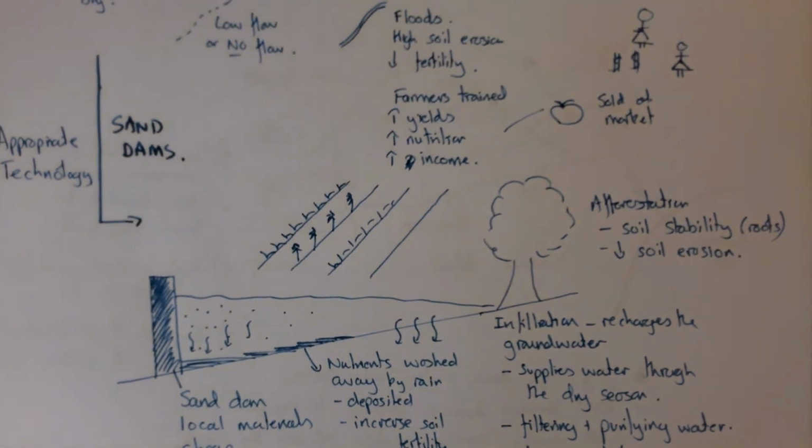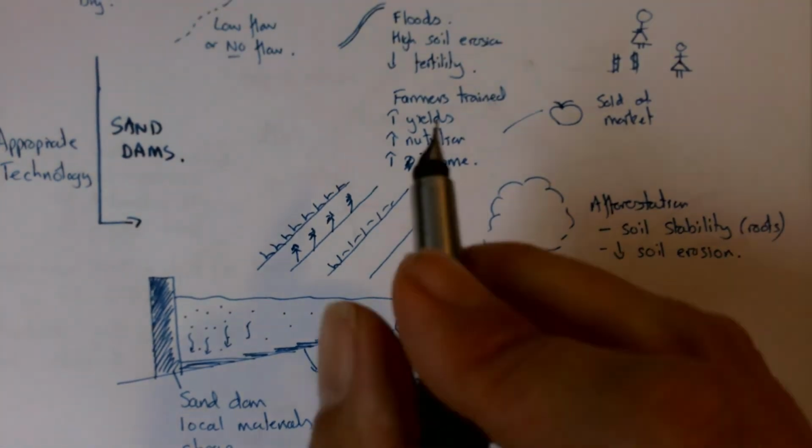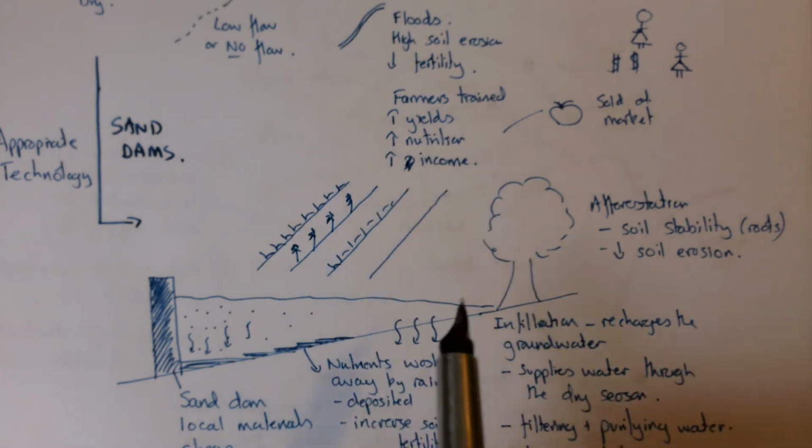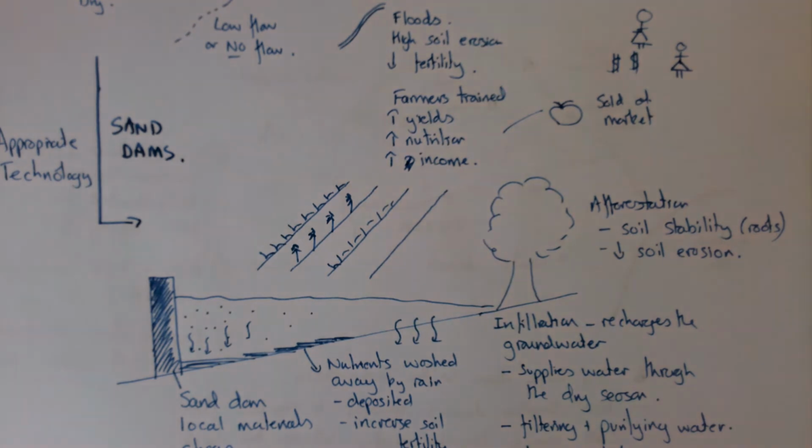Just want you to be able to see my little ladies up there. So we've got the farmers being trained, increase in yields, increase in nutrition, increase in income, and then all of that is sold at market.